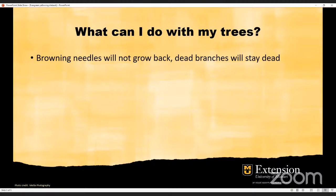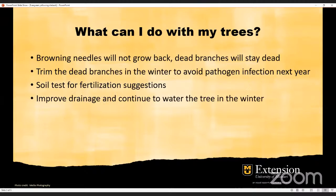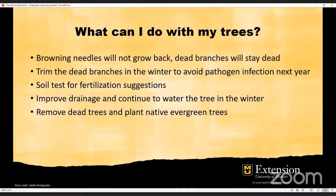Something you can do: trim the dead branches in the winter to avoid pathogen infection, and do a soil test for fertilization suggestions. MU Extension offers this program, so feel free to send a soil sample to us. Improve drainage and continue to water. Thanks to Ms. Donna, she already gave a really wonderful presentation about how to water the trees. Lastly, remove the dead trees and plant native evergreen trees that are less susceptible to harsh winter or harsh drought weather. So that's all I have.